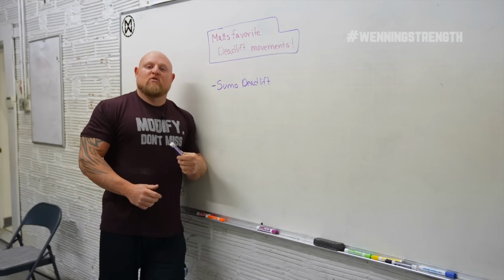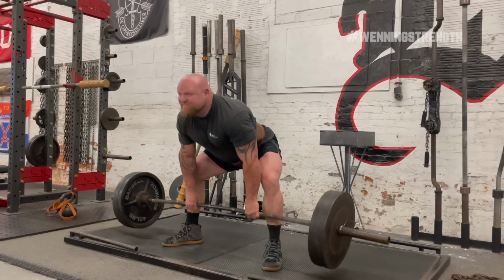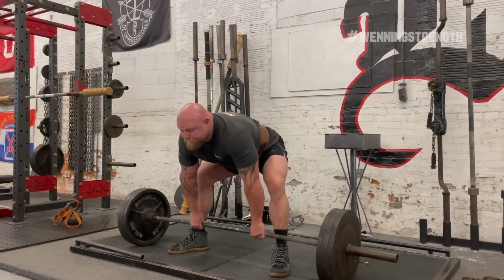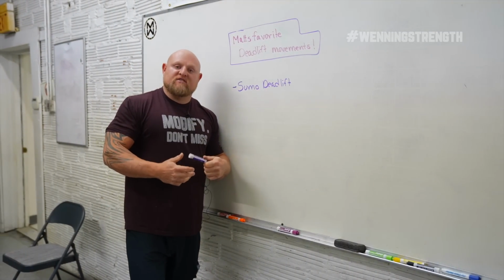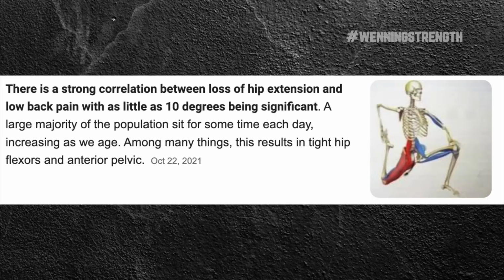I train the sumo deadlift constantly, and why? The sumo deadlift helps with hip mobility. So if you're just trying to get stronger to feel better, you're not really trying to be an ultra competitor, which is probably most of you watching this, the sumo deadlift is awesome for increasing hip mobility. You know what the number one problem for lower back pain is? Hip mobility. So if you get better at sumo deadlifts, your hips are going to get more mobile, and also the transfer to conventional is vast.